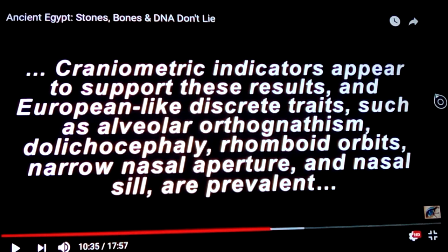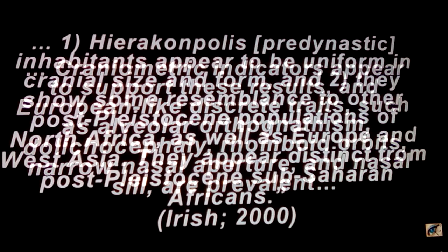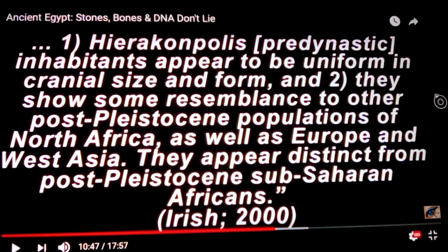Craniometric indicators appear to support these results, and Europeans like discrete traits such as alveolar prognathism, dolichocephaly, rhomboid orbits, or the eye sockets, narrow nasal aperture, and the slits, like I showed in a lot of my videos, and nasal sill are prevalent. So this is showing you that they pretty much have European-like discrete traits on all these guys, and giving the opportunity to say, oh, it's Europeans doing this. No, they have examples of North Africans and Berbers and so on, and they're saying, well, these kind of match up to this.